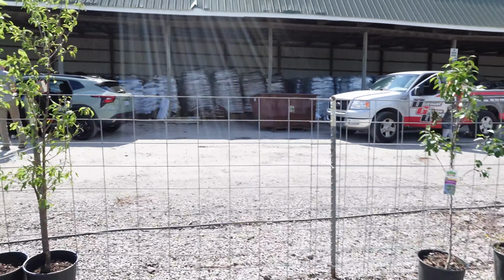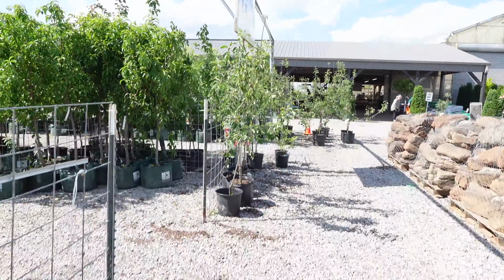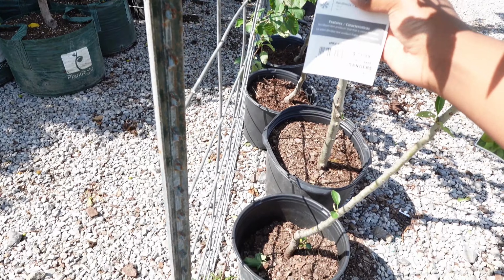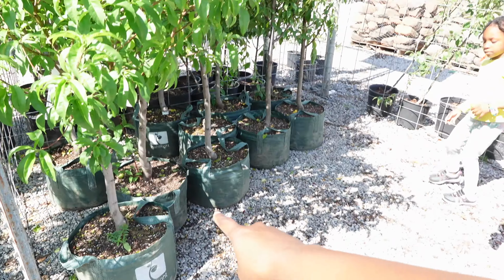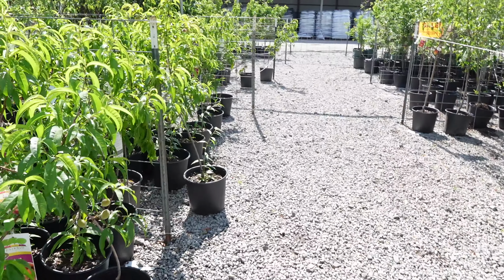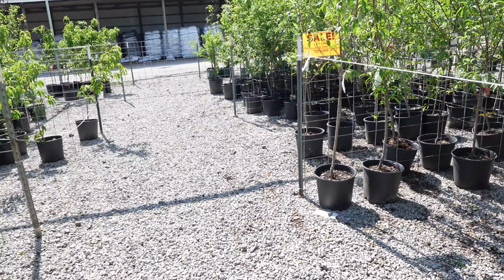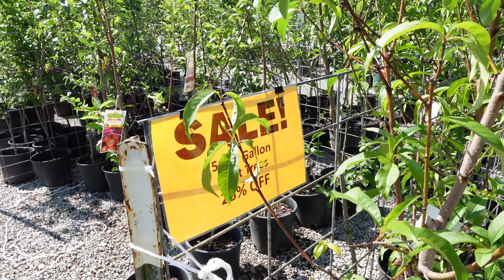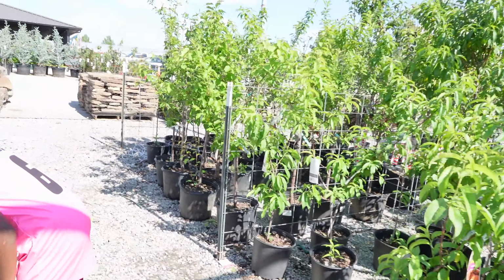Okay, now let's look on the other side. We have apples, rainbow apples. $80. All of these trees are in grow bags and buckets. And these are peaches. They're selling 5 and 7 gallon fruit trees, 25% off. Ooh, that looks good. Mommy, what is this one? I don't know.